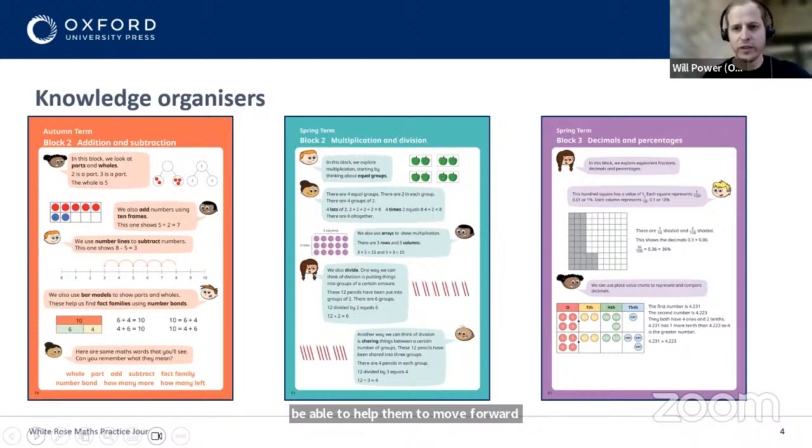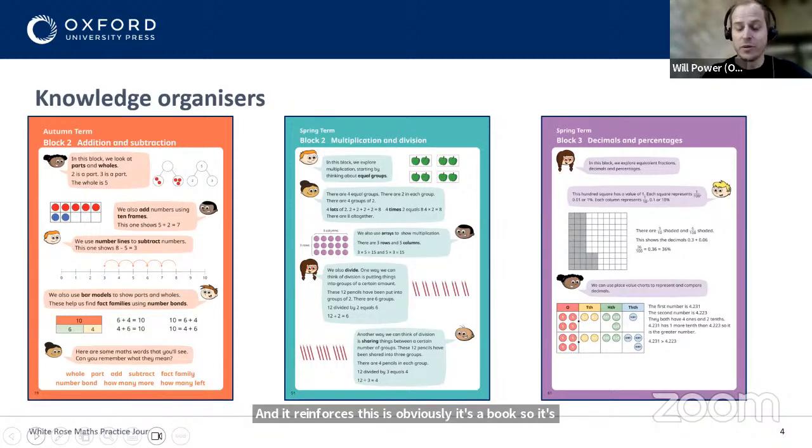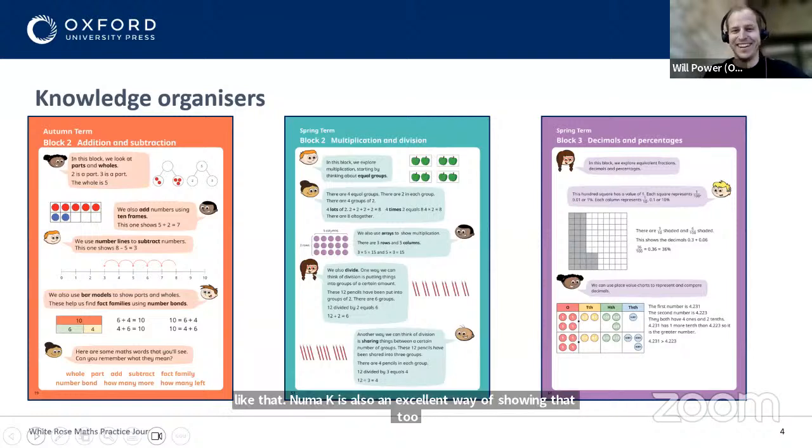Perfectly explained. And I would definitely say if you're a tutor and you're with a 5 or 6-year-old and you're looking at some place value, get your egg box out, get your counters out. You can create those tens frames really easily, and it reinforces. This is obviously a book, so it's going to be mainly pictorial, but you can supplement that process of really embedding the conceptual understanding through the concrete. And things like 10 frames are really easy to do. You can do them in an egg box, you can do them in all sorts of ways, counters, things like that. Numicon is also an excellent way of showing that too, which we Numicon publish.